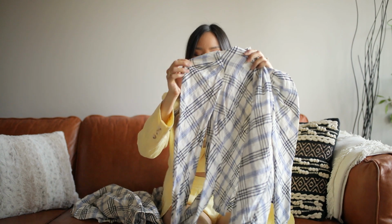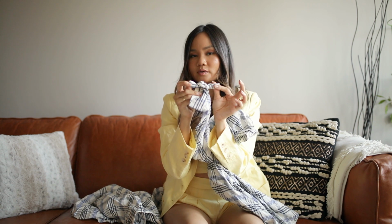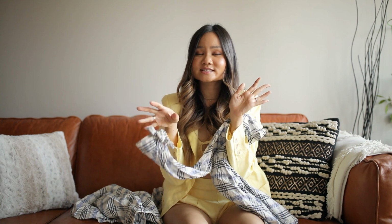Love the sleeves because it has a balloon detailing on it and it's extra long with the matching kind of twist tie tabs at the bottom here. So it matches really well with the skirt and I love this. This is so, so, so cute.